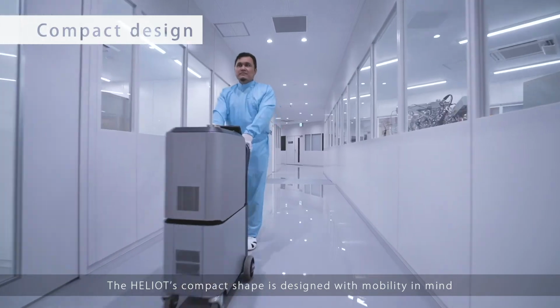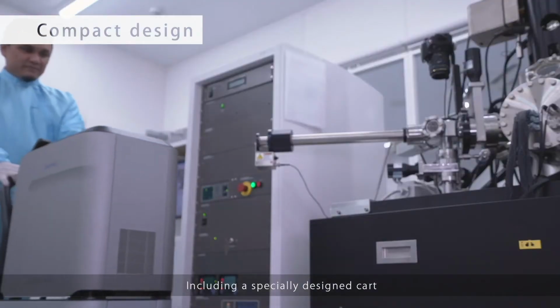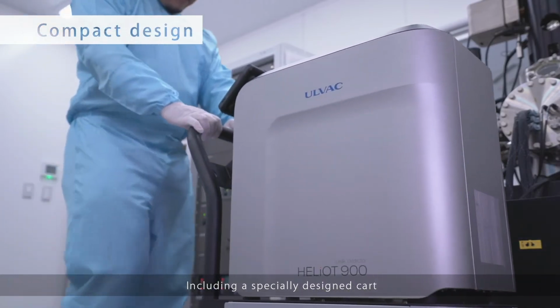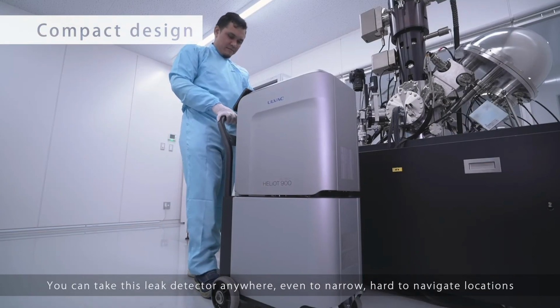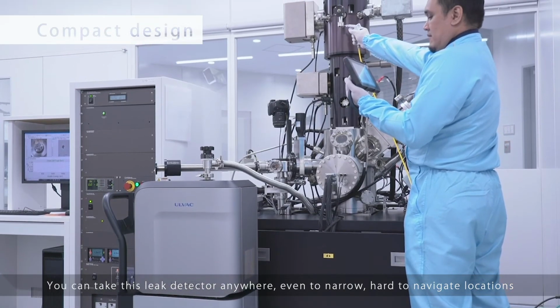The HELIOT's compact shape is designed with mobility in mind, including a specially designed cart. You can take this leak detector anywhere, even to narrow, hard-to-navigate locations.